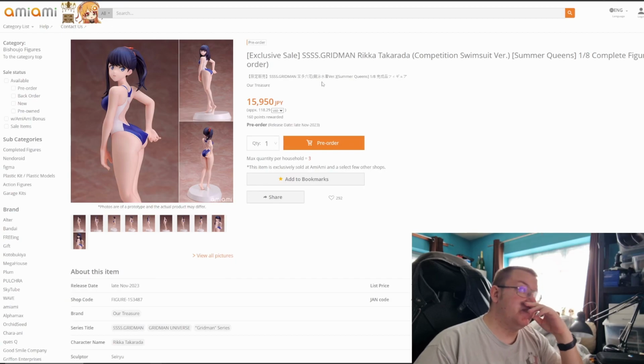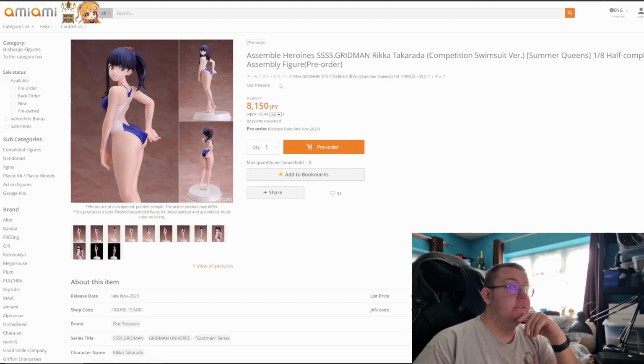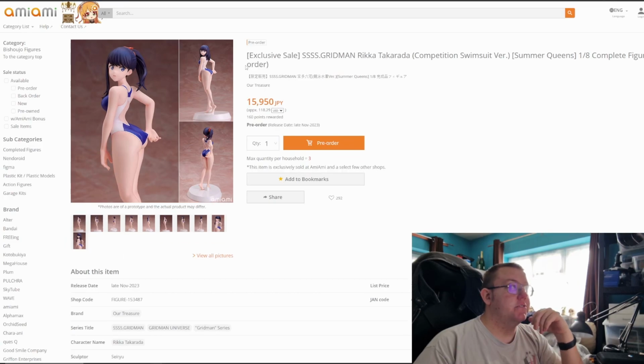Hopefully, it's just a production error or something like that, rather than this being a new trend of them doing some that are half complete as a way to justify higher prices on the more complete pre-painted figures.